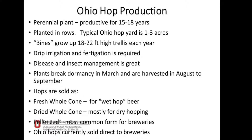And so for a crop to grow that much, it really needs a lot of nitrogen, which helps support that new vegetative growth. If we didn't provide the crop the nitrogen it needs at this time of the year, the crop would be stunted and our yields could be cut in half or more. So that's why drip irrigation and fertigation are almost a requirement when we grow hops. That's a little different than some of our other traditional grain crops.